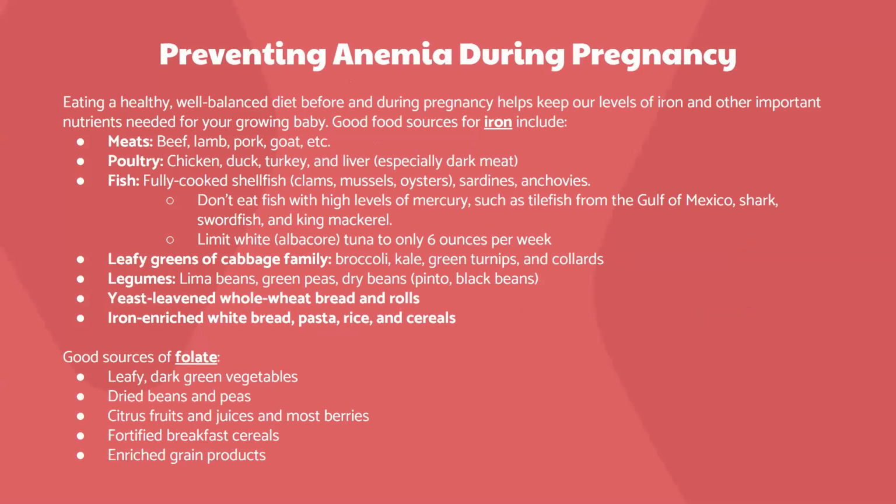So preventing anemia during pregnancy is very essential. And like we touched upon earlier, one way to help from becoming anemic is making sure that you are eating a very well balanced diet. If you're a meat eater, eat protein from meat several times a day. Protein from meat is easily accessible for most people, and it's also the fastest way to get a large amount of iron in your body. So that's one way.